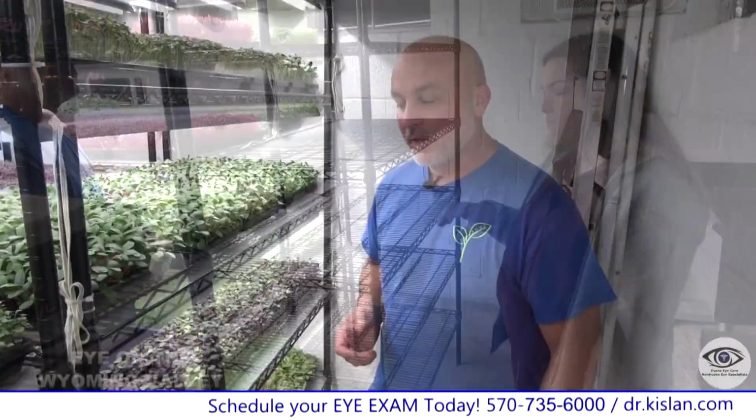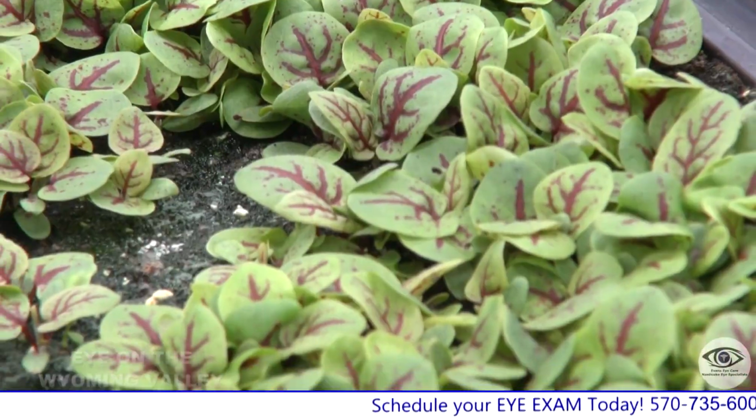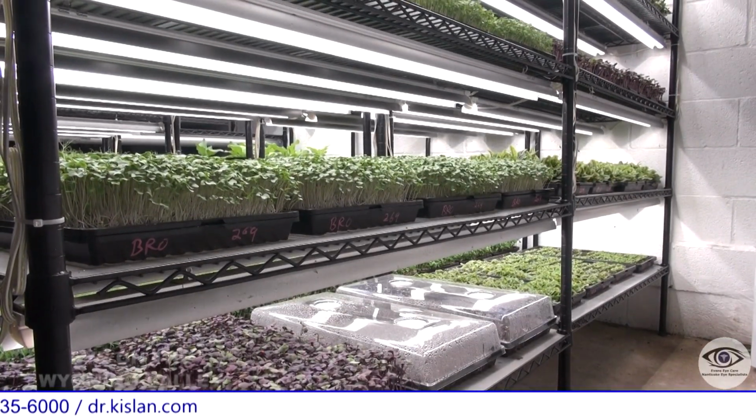A little more earthy. We try to get things that have a really cool look to them, color-wise. Designs like this. This is actually our red vein sorrel. So having that really cool red vein in there is a really cool garnish. It is still a farm and it is still a lot of work. Every day there's something to be tended to because they are plants and they do need to grow.